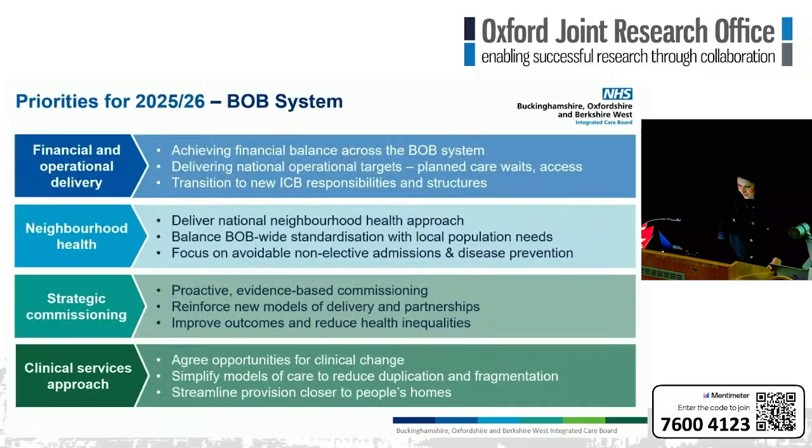I won't spend long on our priorities, but we'll share the slides later. But this links a lot to what Nick's already shared and what I've built on in terms of strategic commissioning.